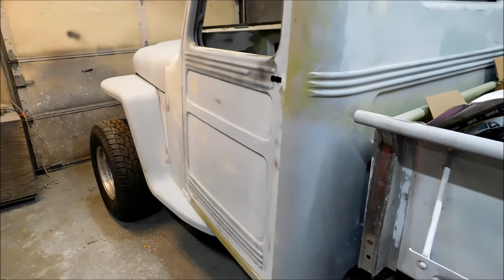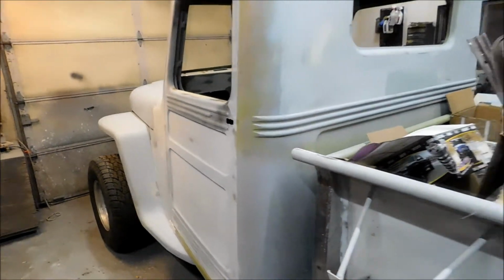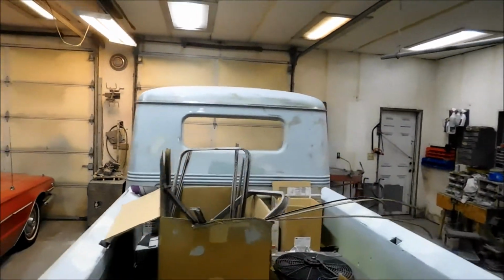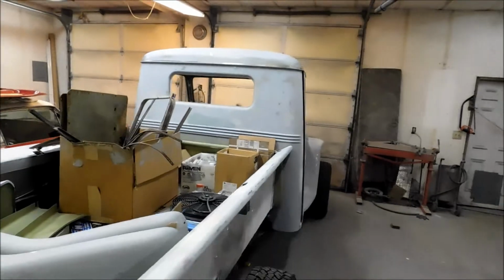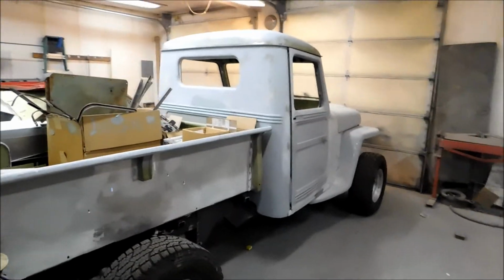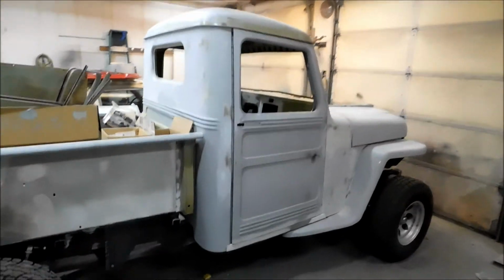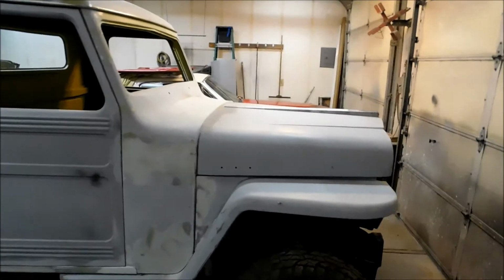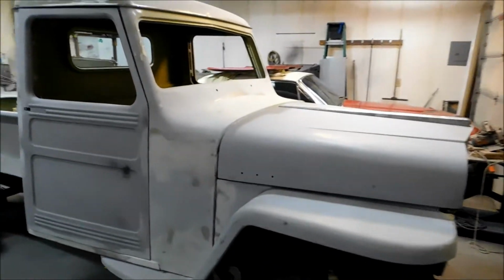So here, next couple of weeks, you'll see this thing get broke down, and we'll start prepping parts. I'm gonna blast it in 2K primer. I got a gallon of primer over there ready to go. So as soon as I get it in parts and get the frame out of here, I'll blast it to go to primer on it. But anyway, there's the new project.